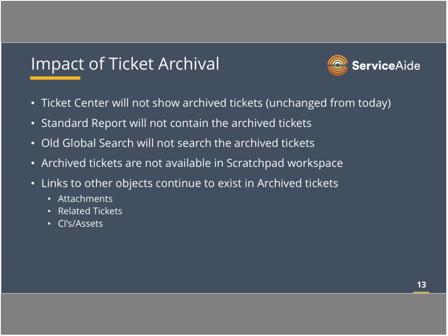So I think this is most important. This is sort of my quick summary slide before we go into the demo. I think just to really make sure people understand, what does this really mean for an analyst using the system? Ticket Center will not show archive tickets, which you're not going to see closed tickets anyway. So you wouldn't see these tickets in Ticket Center today, but I think it's worth repeating to make sure everybody understands that. Standard reports, which are really the older reports that we have in the system, will not contain archived tickets. They only go against what we consider the transactional ticket table, those active tickets.